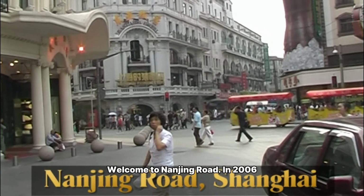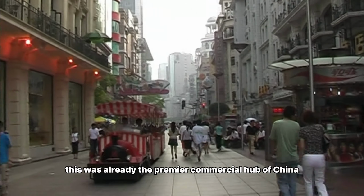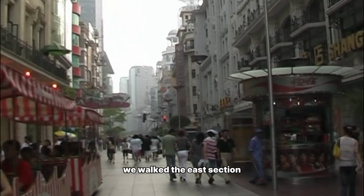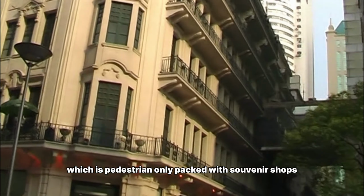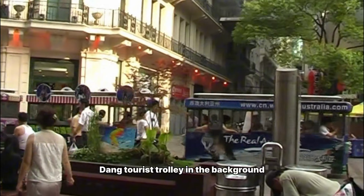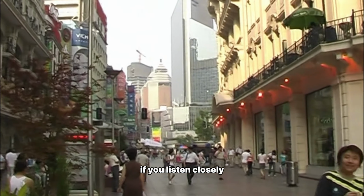Welcome to Nanjing Road. In 2006, this was already the premier commercial hub of China. We walked the east section, which is pedestrian only, packed with souvenir shops and historic department stores. You can hear the Dang Dang tourist trolley in the background if you listen closely.